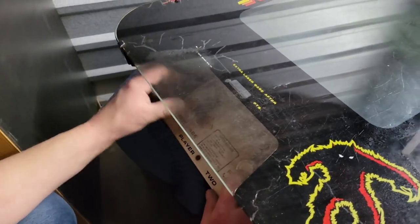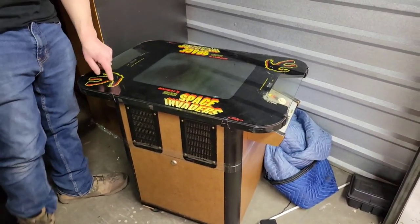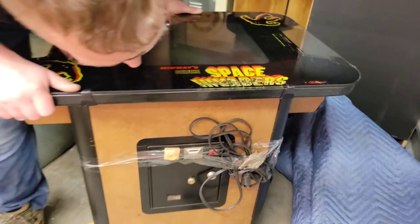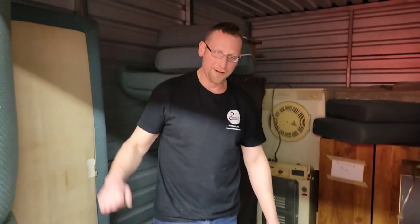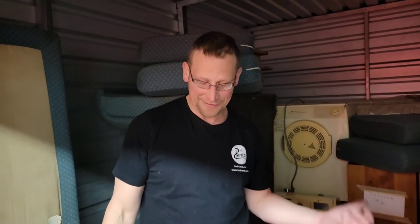I gotta get on the other side. Yeah, me and you, we can play against each other now. Oh, a tabletop. These are sought after. There's not a lot like this. Man, look at that. Here's the cord. Hopefully they left some money in there for us. Woo! Awesome. That's why I love buying storage units. I just thought it was a glass table.